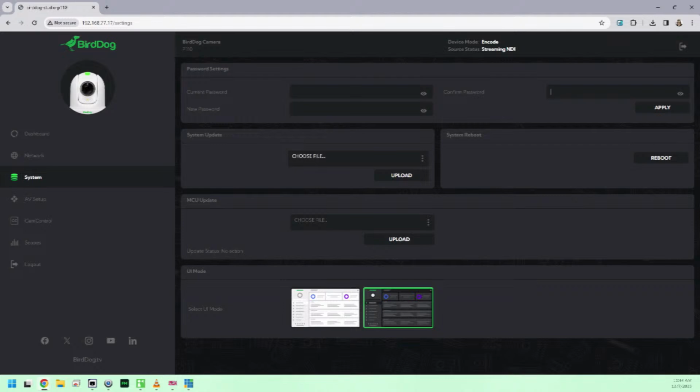System update is where we would click on choose file, and we would upload the .fw file to do the update for this camera here. We've done tons of update videos in the past. This is where you do it. You'd upload the .fw file and hit upload.